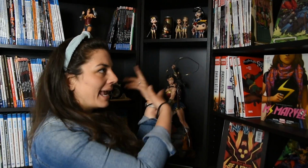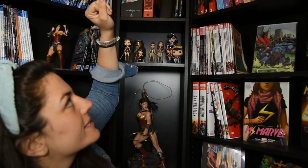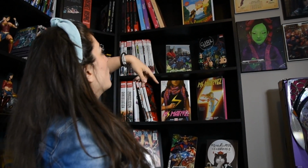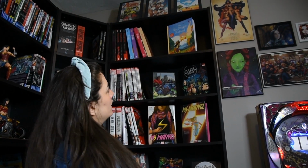Now, our last part of the main shelf. Up here we have a few more just random issues that I like. That's a Booster Gold, Bombshells United number one, which I bought because Donna's on the cover, and a variant of Superman that I really like.